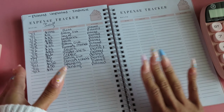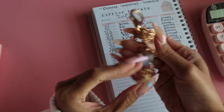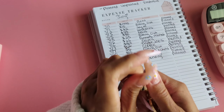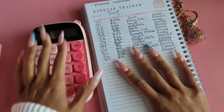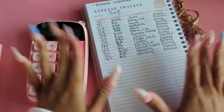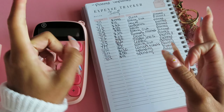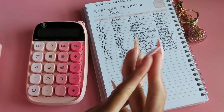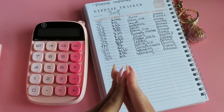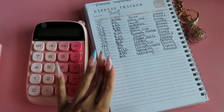So now we are in our beautiful expense tracker page. This is our expense tracker where we're going to go through and break down our expenses into 3 different categories. So how do we pull our bank statements to even do this? We're going to pull our credit cards and our debit cards or any bank account information to access this information. Also, if you still do use cash, make sure you're saving your receipts because we want to make sure that we're bookkeeping all of this.